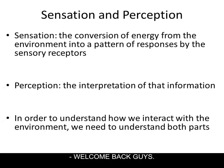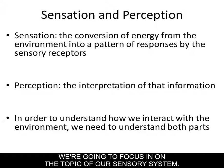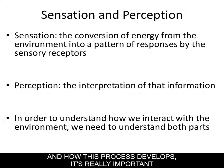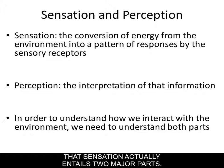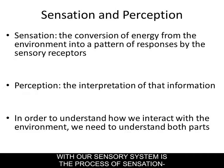Welcome back, guys. In the second half of the class, as I mentioned earlier, we're going to focus in on the topic of our sensory system. But when we talk about our sensory system and how this process develops, it's really important that we understand and appreciate the fact that sensation actually entails two major parts. The first big thing, the thing we typically think of with our sensory system, is the process of sensation.